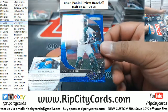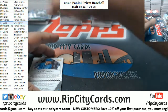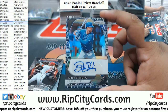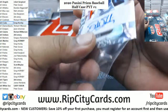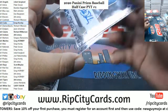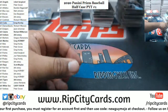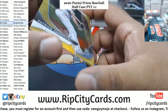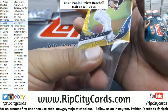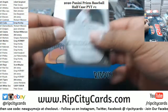Sean Murphy, rookie for the A's, numbered to 175. Autographed to 25, the snakeskin rookie autograph for Bubba Starling. Very nice. We have seven, wow, two golds in this half. Patrick Sandoval, the rookie gold for the Angels, numbered 7 of 10. Very nice.